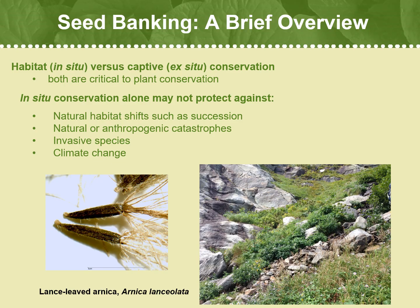In situ conservation protects against development, but taken alone, it cannot protect against various impacts that rare plants may be subject to. Ex situ conservation, including seed banking, is a method to help protect rare plants from natural habitat shifts such as succession, natural or anthropogenic catastrophes, invasive species, and climate change.